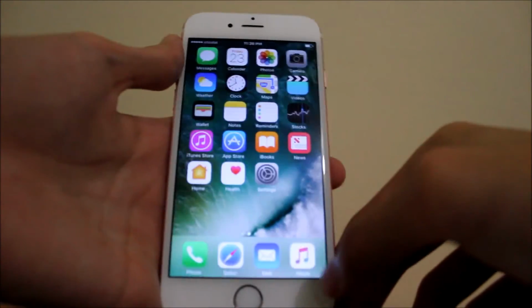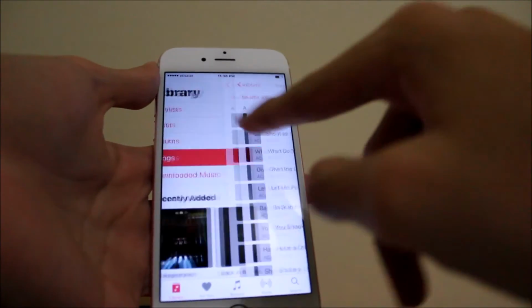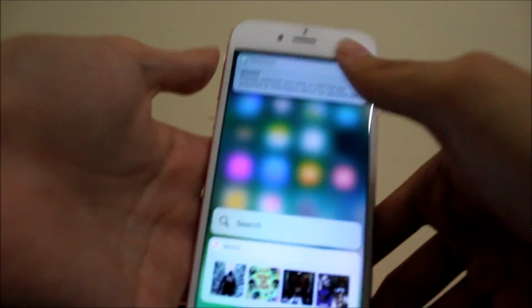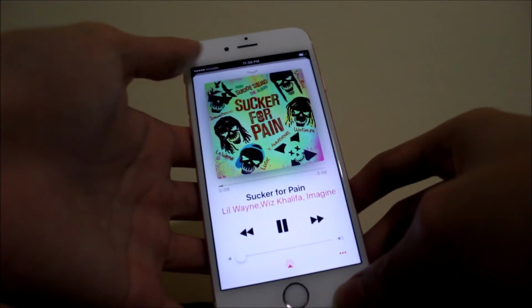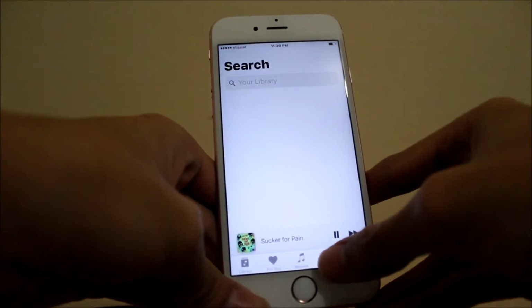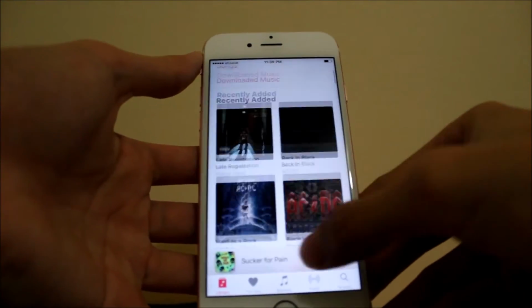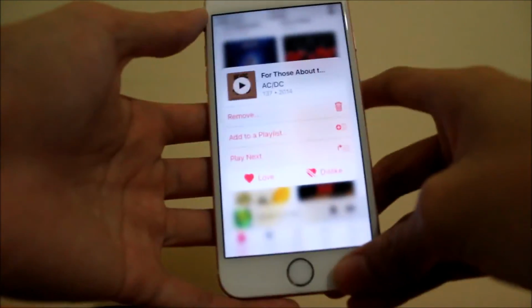Your music controls are much different now. So if we go to songs, let's say we just play a song. It's much different. The toggles, the controls, gestures, design is different in every way. It's slightly more unique. It's a nicer design in my opinion, and I commend Apple for changing it in such a beautiful, elegant way. You have a lot of 3D Touch integration here. You 3D Touch into your albums to remove it, add to a playlist, play next, or like or dislike it.